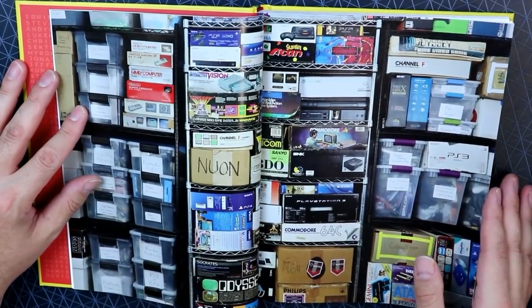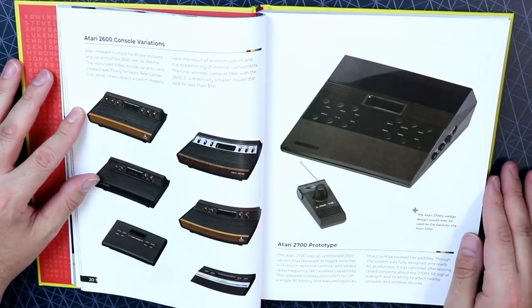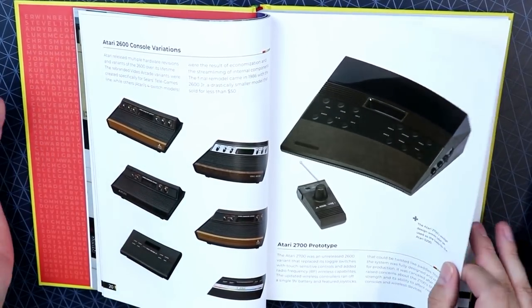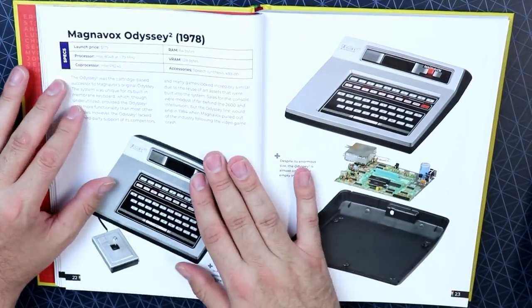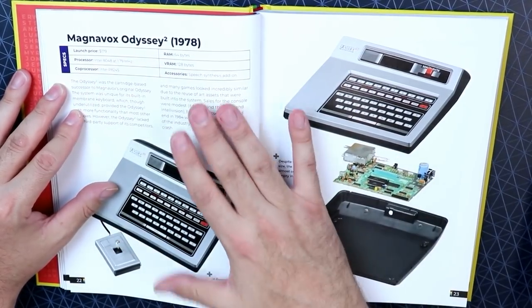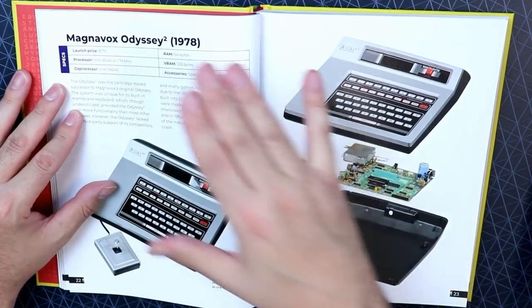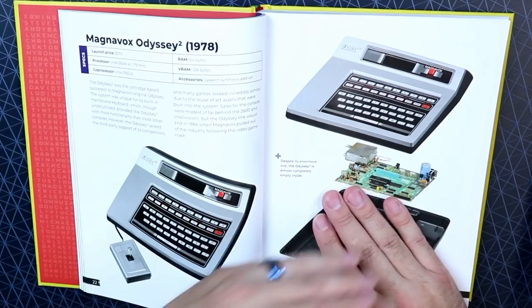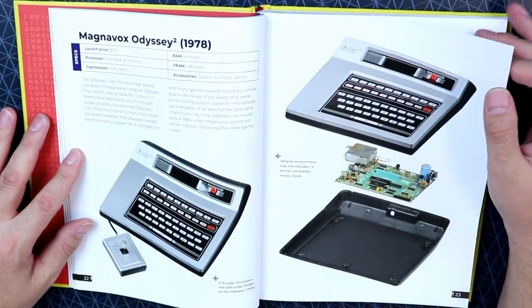The photographs in this book are flipping amazing. There's a ton of information. It's not just photographs. There's information behind it as well. You're getting some of the specs for the system, the launch price. I really love that the launch prices are put in here because I always found that stuff interesting. A lot of breakdowns just exposed. Boom, open up the console.